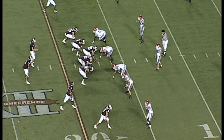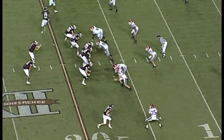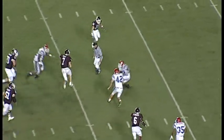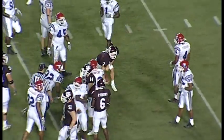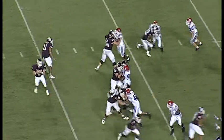All right, 2nd down 6. The Aggies, Tech 17. Riley in motion right to left in the shotgun. McGee steps up. Now he's going to run. Somebody closing on him from the backside. They knock him down at the 10. He got a 1st down. Cut him from the back. 1st down and goal inside the 10 in the shotgun.